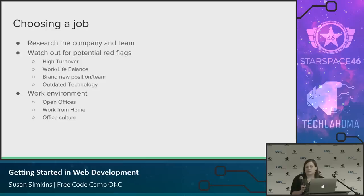And then after interviewing, deciding whether a job is a good fit for you is really important. Sometimes you can be eager to accept a job just because it's exciting to have a job offer, but obviously jobs can be bad. So make sure you research the company and the team. Try to get a good idea of the company's values, the team values, what type of team they are.